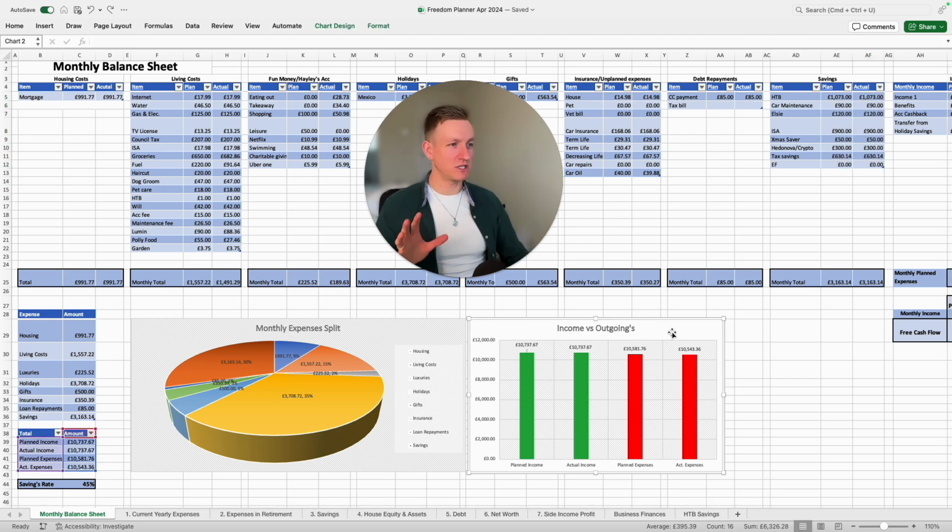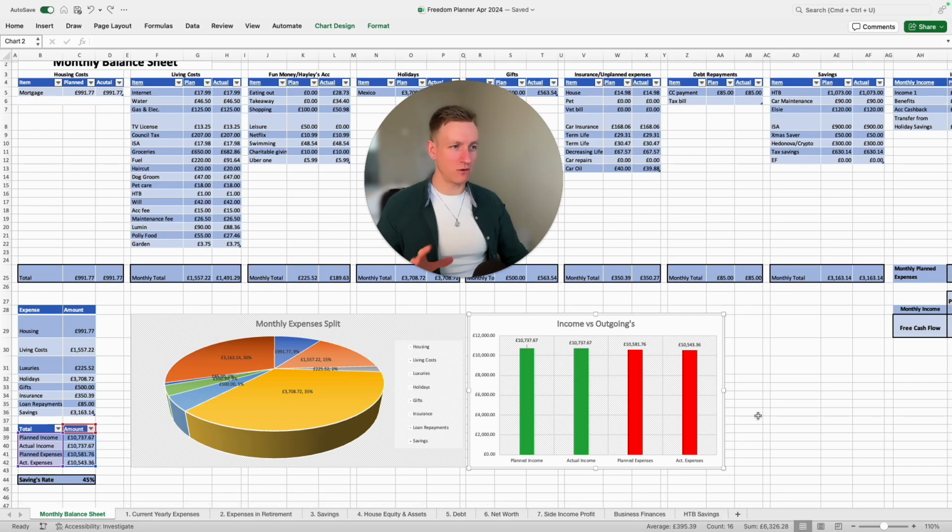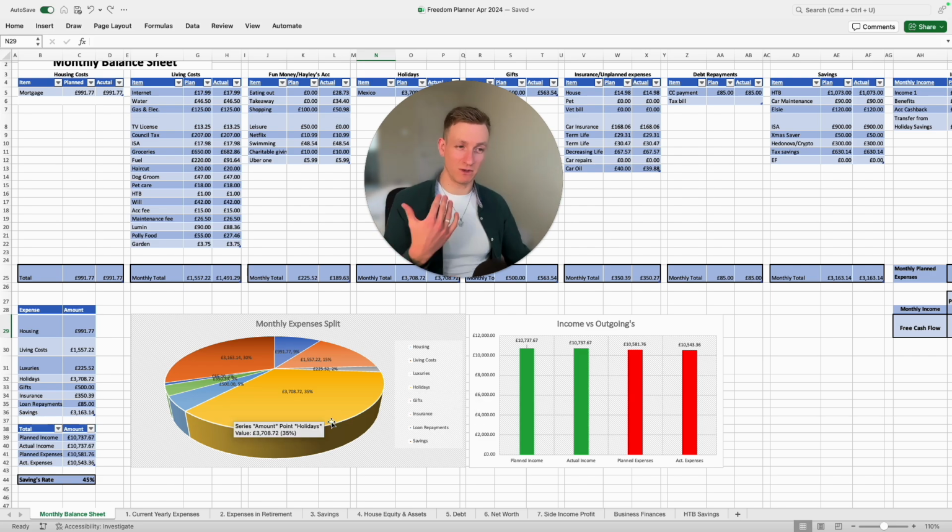Now, the spreadsheet also shows us our income versus our outgoings in this nice visual chart down here, as well as our monthly expenses via different categories. So it's nice to see in this pie chart that the biggest slice of this pie is going towards our savings. So we're essentially buying back as much of our time in the future as possible.